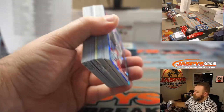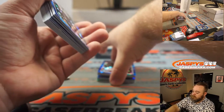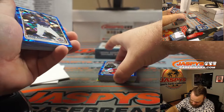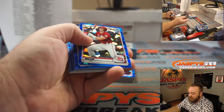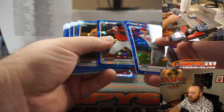I got a green. Green and yellow again. Pete Crow-Armstrong for the Mets. Bryson Stott for the Phillies. Jackson Miller for the Reds. Jackson Rutledge for the Nationals. Gilberto Jimenez for the Red Sox.